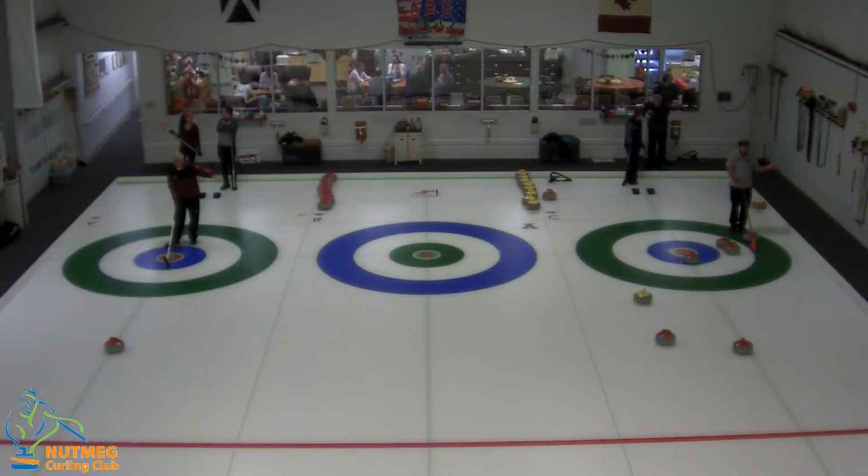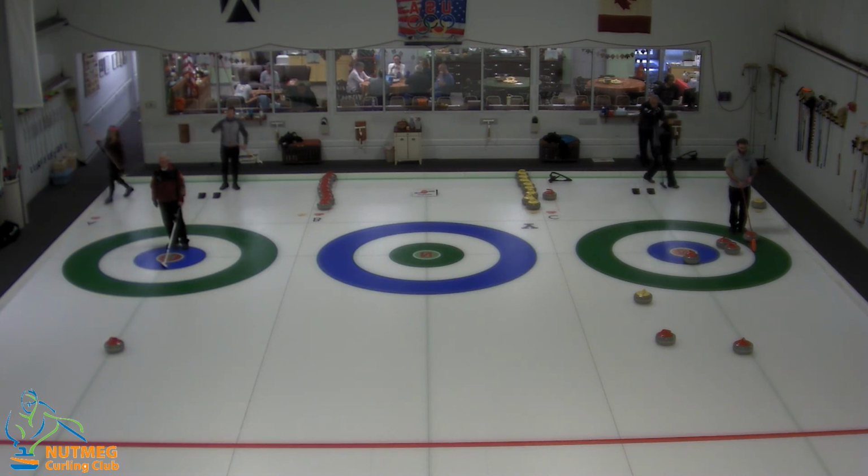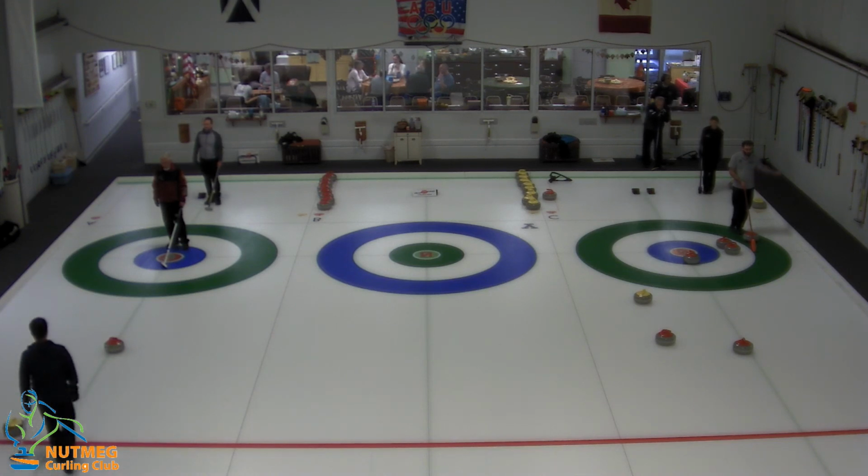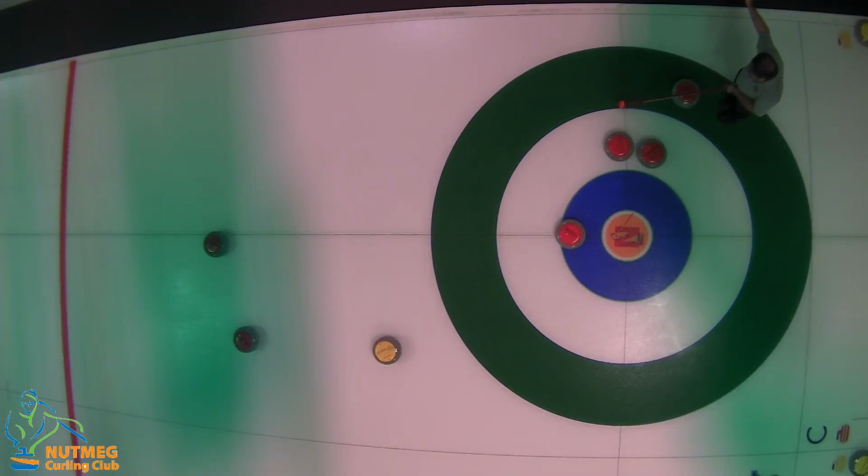Near house view, you can see A is just getting underway. They're on the left-hand side of your screen. Over here, sheet C. We're going to focus in on C because this is an amazingly interesting shot. Flanders is going to try and hit that red stone just next to the broom on the bottom side from your perspective, which would be the left side of the stone, and then redirect right onto our nutmeg logo button.